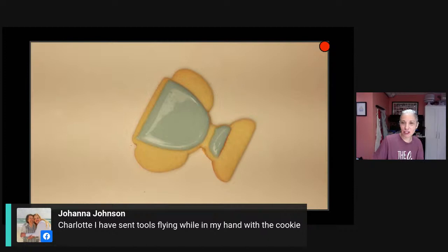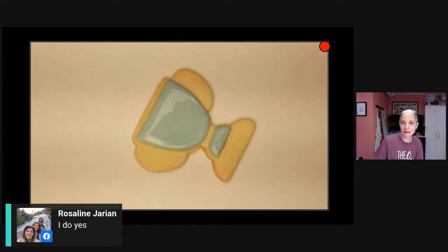Do you swirl the needle tool? I do, yes. Swirl it around. Then maybe try to have your icing a little thicker for the next batch. For the icing where you know you're going to be doing that type of detail, try it.